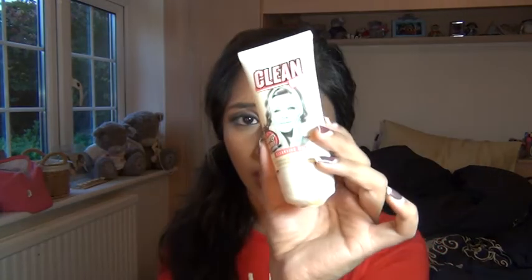Another product that smells like feet is this Soap and Glory Cleansing Milk. I don't know if it's meant to smell like this, but it smells like gone off tea, like when you leave a mug of tea out for too long. It gets to the point where it starts to smell like feet and mouldy tea. It just has a really nasty smell. So I definitely wouldn't buy this again.